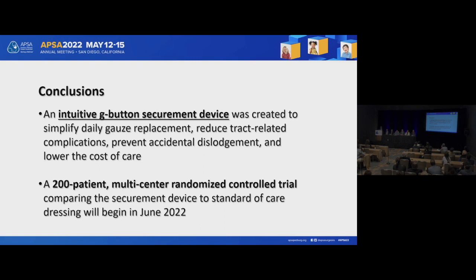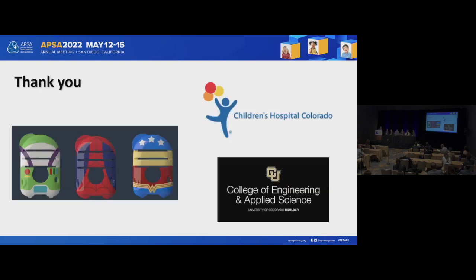An intuitive gastrostomy button securement device was created to simplify daily gauze replacement, reduce tract-related complications, prevent accidental dislodgement, and lower the cost of care. A 200-patient multi-center randomized controlled trial comparing our securement device to standard of care dressing will begin in June of 2022. I'd like to thank all of the contributing authors who helped with this project, as well as Children's Hospital Colorado and the Department of Engineering. And I'll take any questions now.